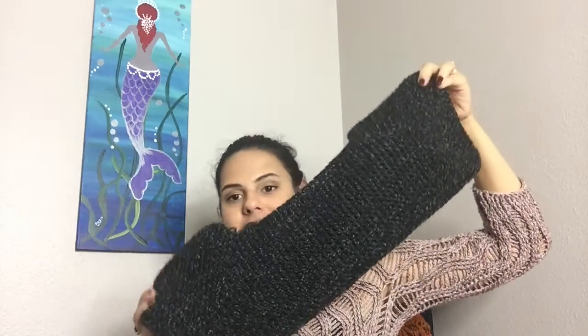And this is as far as I have gotten, making a yoke sweater top down using my favorite stitch of the moment, which is the extended single crochet stitch. And so it's just a really simple sweater for a man, really. There's nothing super complicated about this. It's top down.